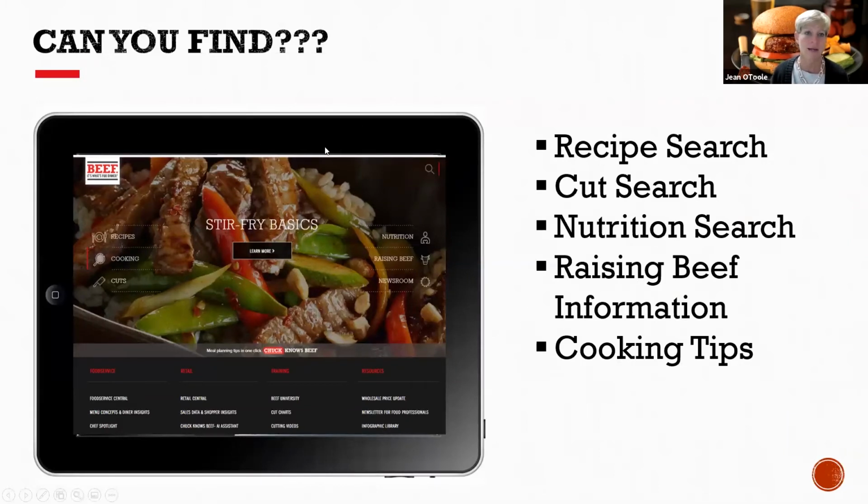So here's a can-you-find opportunity on Beef It's What's for Dinner. They can do a recipe search up here or just type in recipes or click onto this and it'll take you to a recipe page. You can do a cut search. Again, click onto that and put in top round and it'll be top round with all that information on it. A nutrition search is another good one. Protein. It'll pop up and you can go to the nutrition page and look to see what the vitamins and nutrients are in beef. Raising beef information from pasture to plate. Take a look at that website and maybe have a question to ask, but it's a great way of interacting.